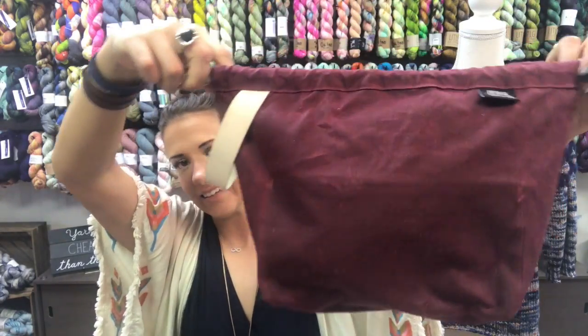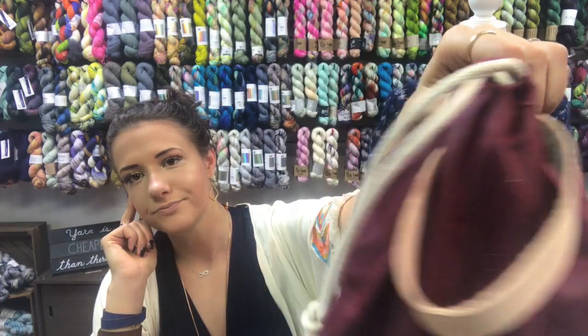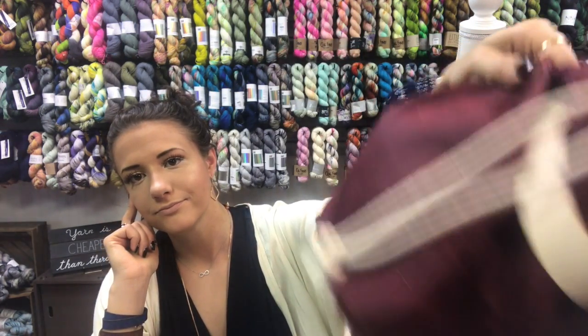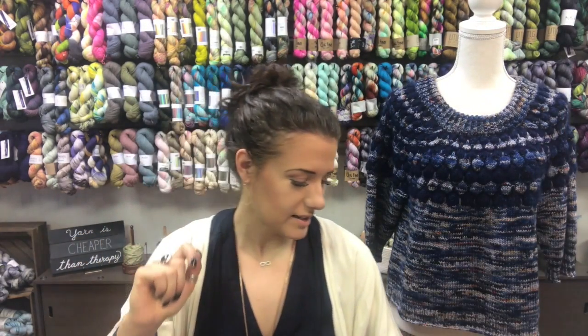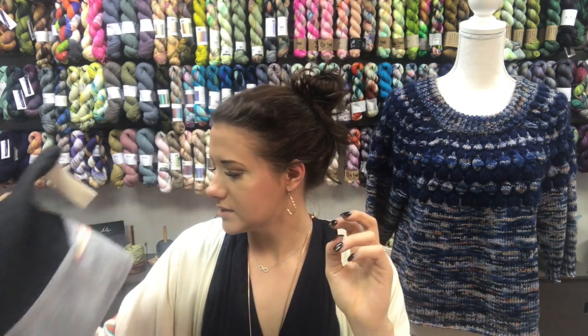I did a thing and I bought the waxed plum canvas fringe field tote. I had a moment of weakness. What can I say? Moving on. What do I want to show next?